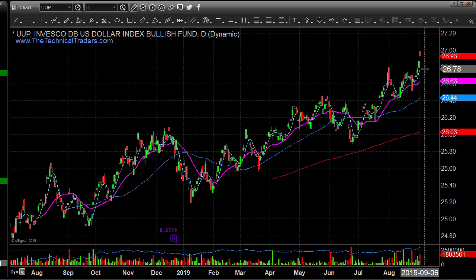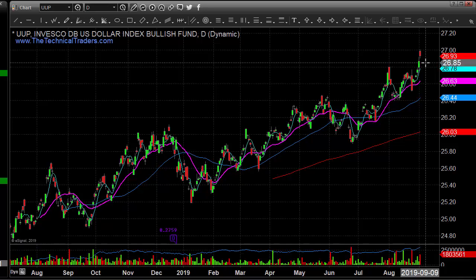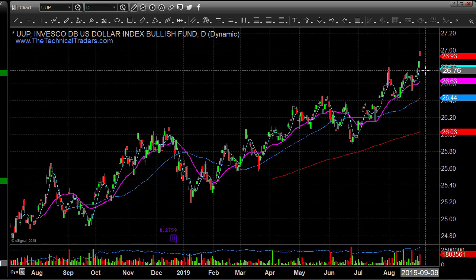And gold is kind of the true precious metal safe haven. So money is flowing out of gold today and into equities. And so gold is bucking the trend. Even though the dollar is down, other metals are up. We're just seeing money rotate out of the safe haven gold and bonds and into stocks.